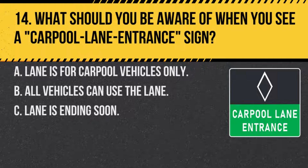Question 14. What should you be aware of when you see a carpool lane entrance sign? A. Lane is for carpool vehicles only. B. All vehicles can use the lane. C. Lane is ending soon.